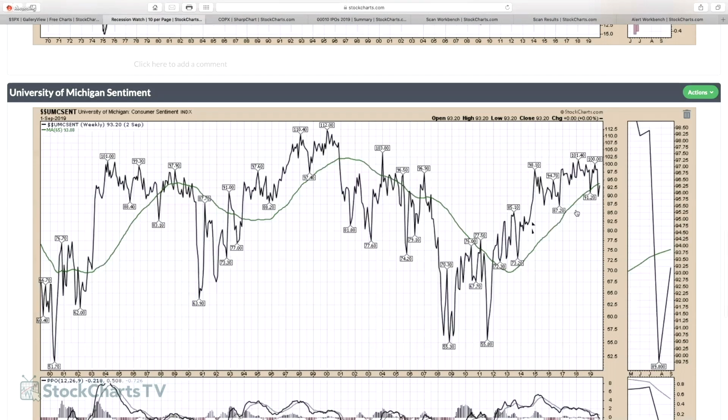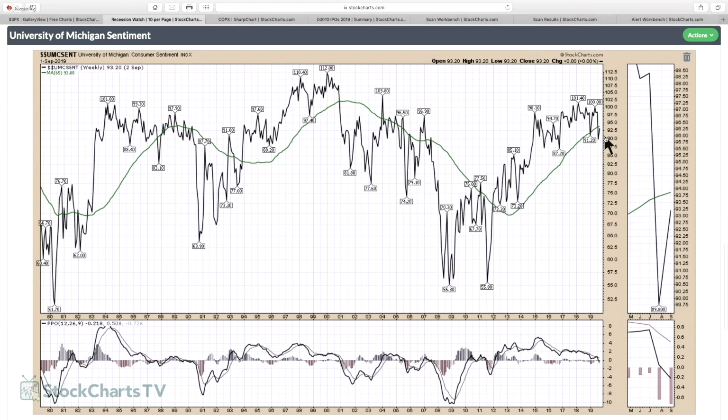And University of Michigan sentiment had dipped below. This was as of September 1st. So we're starting to see the breakdowns here. We're right at zero, so we don't want to see this one go negative. But anyway, okay, with that, we're going to go to a quick commercial. And when we come back, I'm going to cover off the IPO. So hang with me.